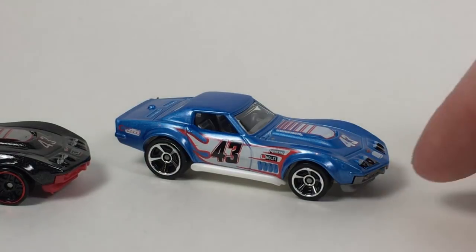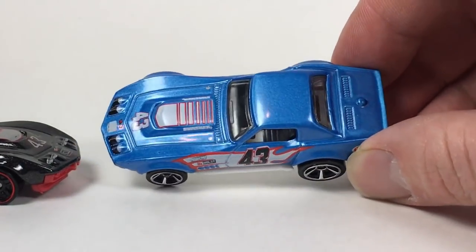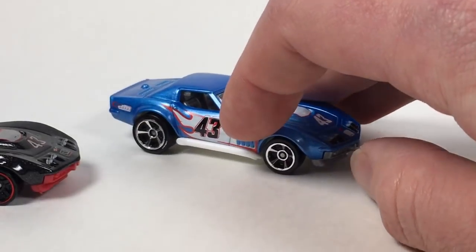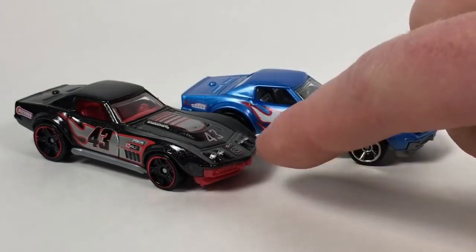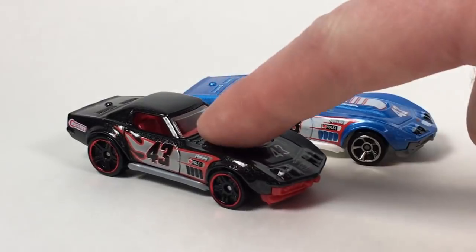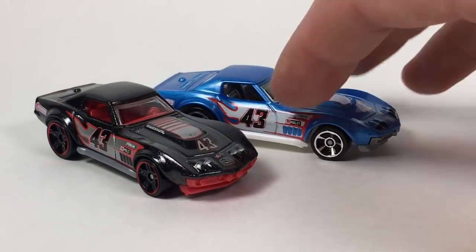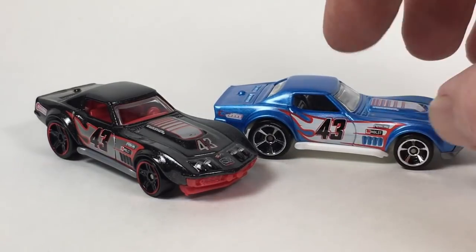But pretty cool. I like this casting of the Corvette. I think it looks pretty good. The one that's kind of similar to it, with the headlights that are kind of similar, is the one that's got no roof to it. It's just got a roll cage on it that we've seen more recently. But I like the one with the hard top a little bit better.